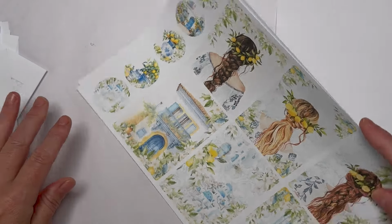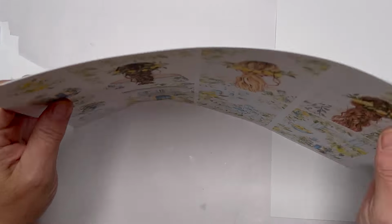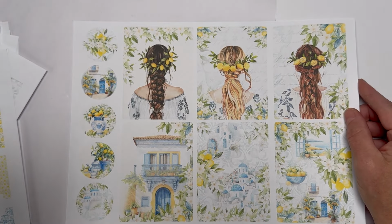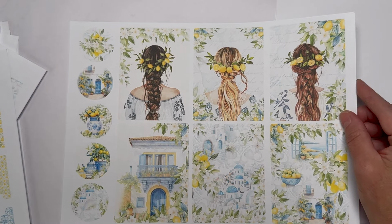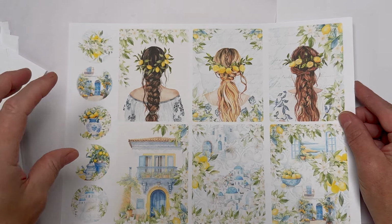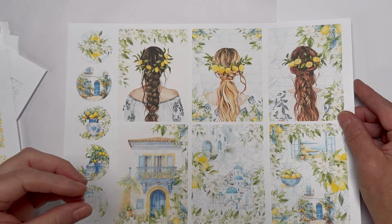Okay, so those are pretty, and those are in the Mediterranean patterns. Then I've done some circles. You've got to have circles. They're so versatile. You can do so much with them. And they just make very quick and easy, pretty embellishments for clusters, for charms, for anything. They're just quick and easy, aren't they? And the images are shrunk down to fit so that it's all in proportion and in the correct scale.